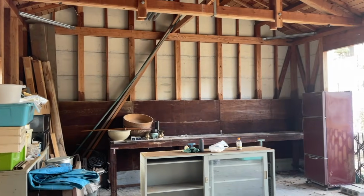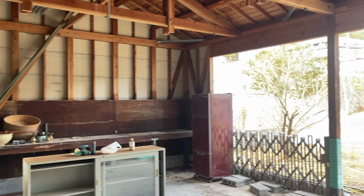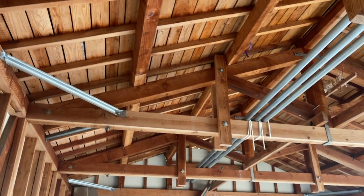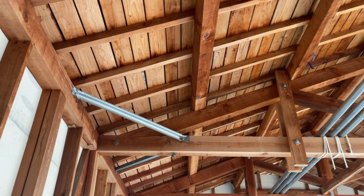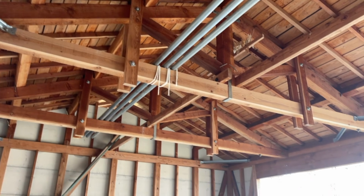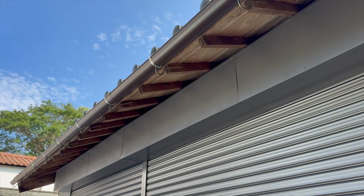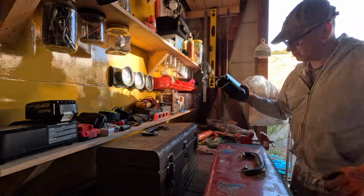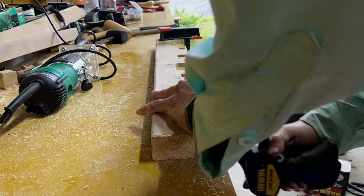Along with the property, there was a nice 2-car garage. The only issues were no electricity, no doors, and no gutters to protect it from the rain. Luckily, there was no water damage to the foundation. Since then, we've installed gutters and garage doors, and I've slowly converted it into a workshop with French cleats, a workbench, and space to hang all my tools.